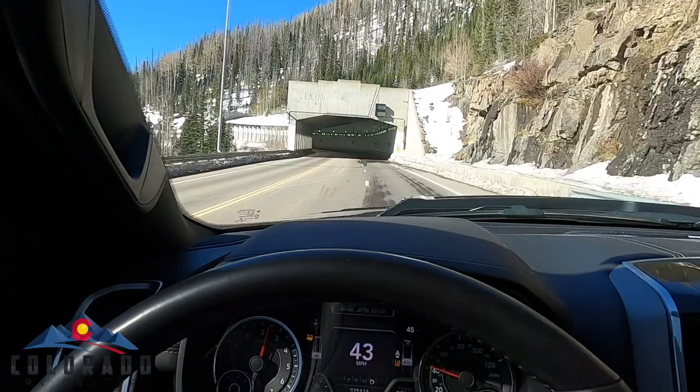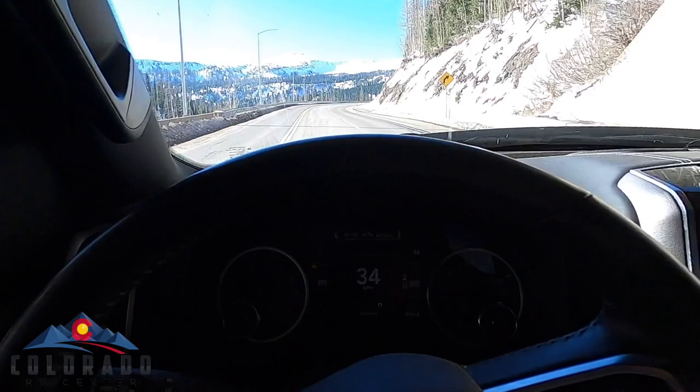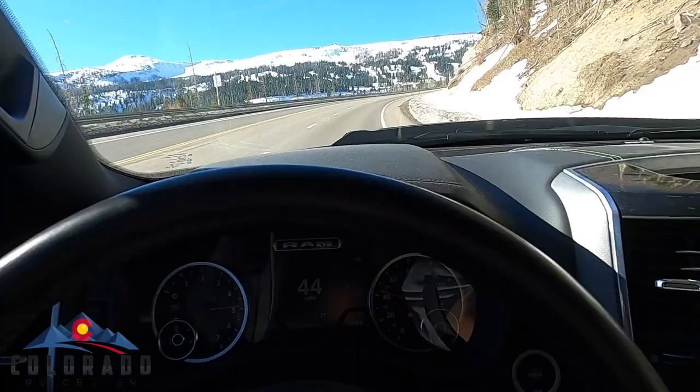Momentum that you thought you had, not anymore. It's gone, because you cannot take this tunnel. I mean, I feel like I'm taking it fast at 35 right now. So then you lose all your momentum and you still have a mile before you get to the top. See, now we've got plenty of throttle to be able to get this thing to the top.